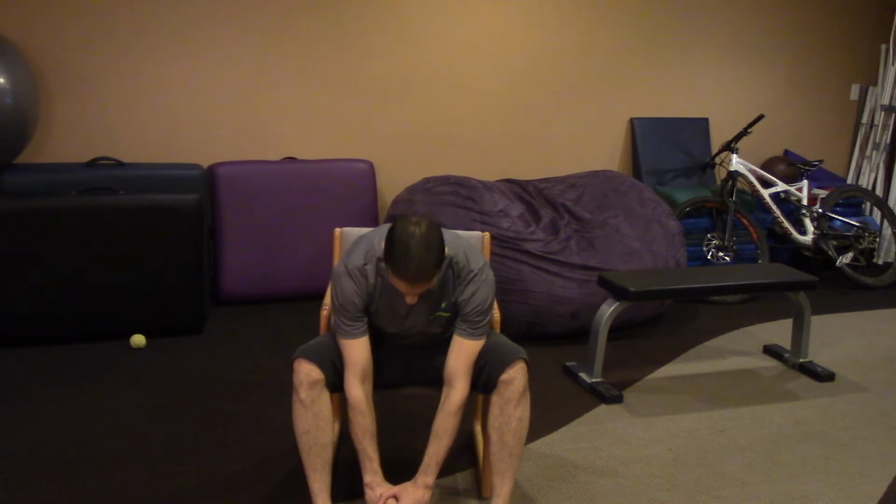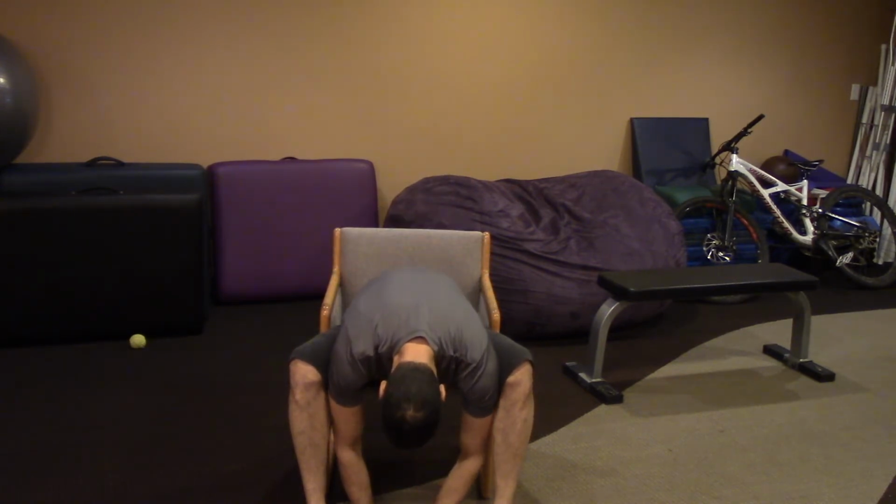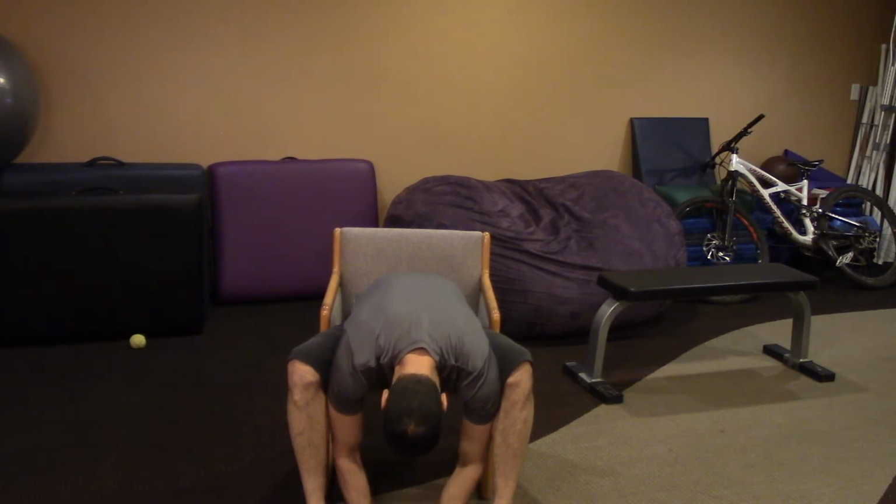We're going to spread our knees apart a little bit. Hands go in between your legs. And then you're going to reach down to the floor as far as you can. Getting a nice stretch of that lower back.